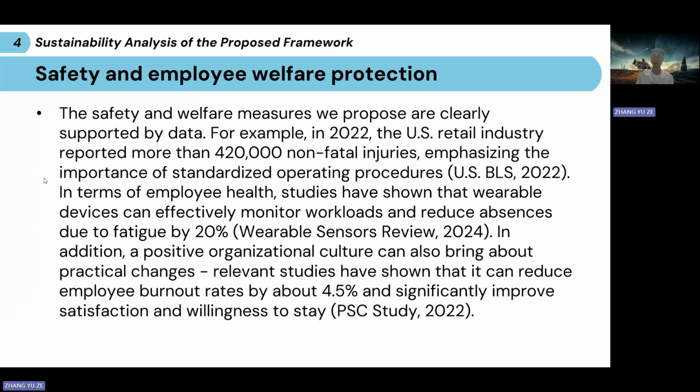In addition, a positive organizational structure can also bring about practical changes. Relevant studies have shown that it can reduce employee burnout rates by about 4.5% and significantly improve satisfaction and wellness to stay.